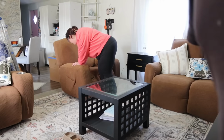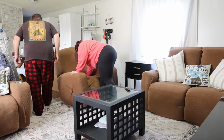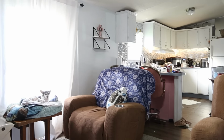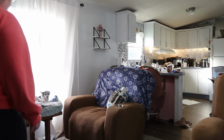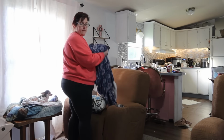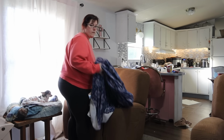Anyway, I'll just take things with me, and then once I get to the room they actually belong in, that's when I'll put them up. That way I'm not having to walk from one end of the house to the other end multiple times. I can just go at once.